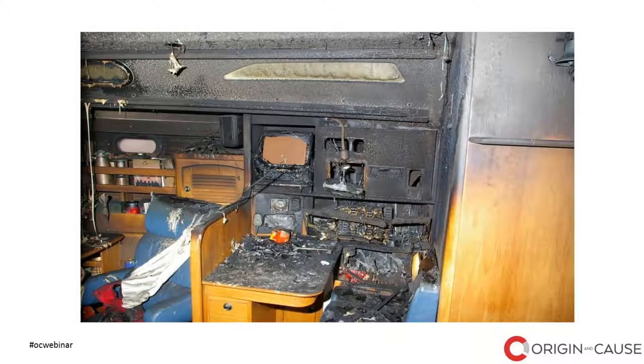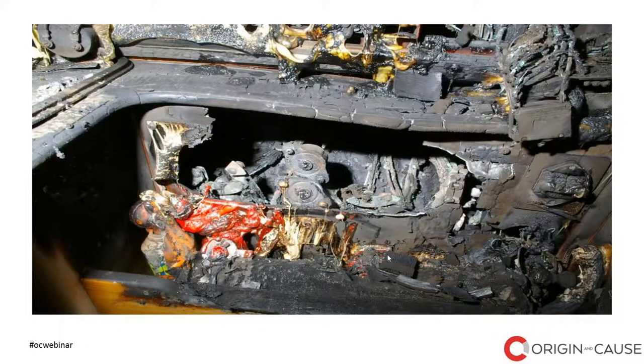Now we're looking at the actual navigation area, and you can see there is a concentration of fire damage right in this area of the navigation area. So we're looking at the lowest area, and again, if you notice the orange, this is indicative of the battery switch, which would switch between various batteries. And again, you can see the extensive fire damage concentrated in this area of the boat.